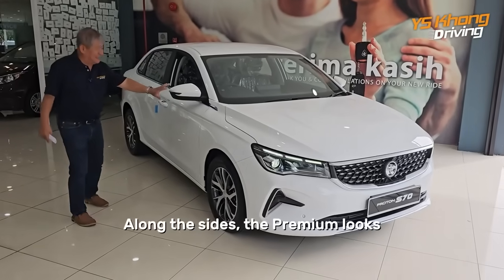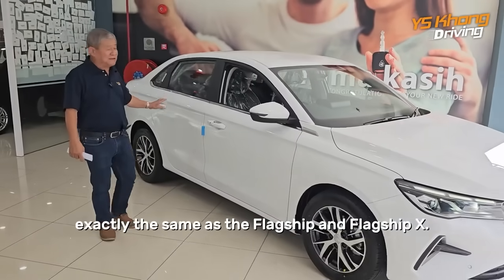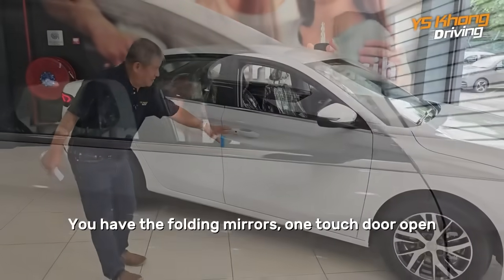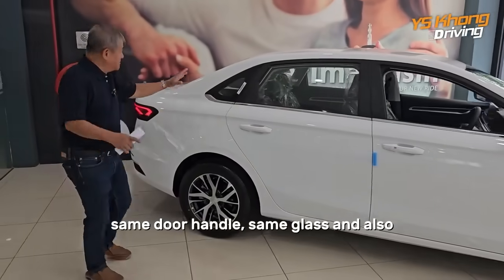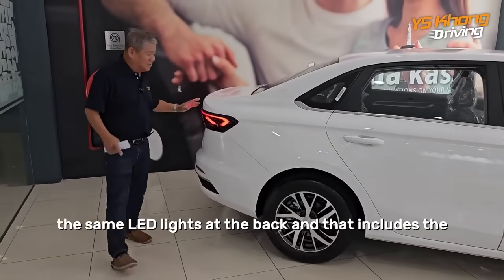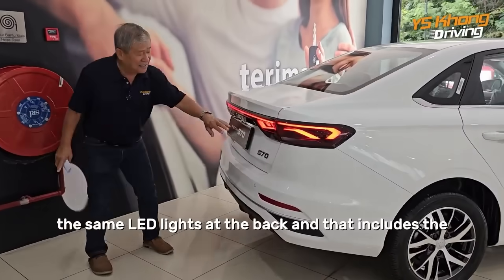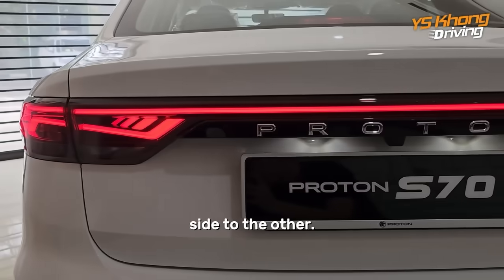Along the sides, the Premium looks exactly the same as the Flagship and Flagship X. You have the folding mirrors, one-touch door open, same door handles, same glass, and also the same LED lights at the back. And that includes the lovely LED bar that stretches from one side to the other.